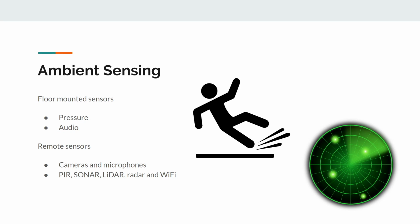For instance, you could put pressure sensors or microphones in the floor itself to detect falls. There's other kinds of remote sensors, like using cameras and microphones mounted elsewhere in your environment, or using things like infrared, sonar, lidar, Wi-Fi, and then what this paper does, radar for range sensing.